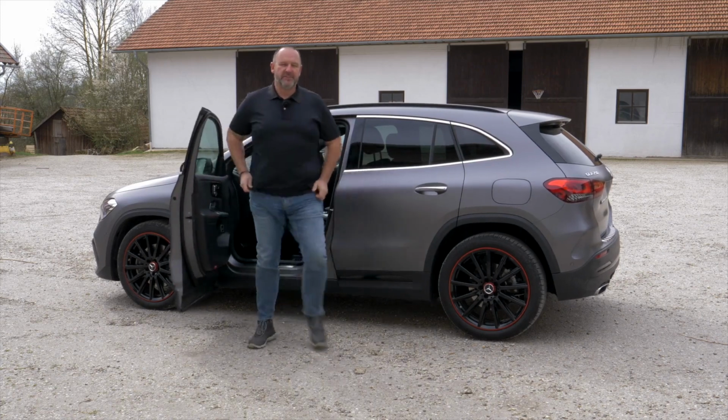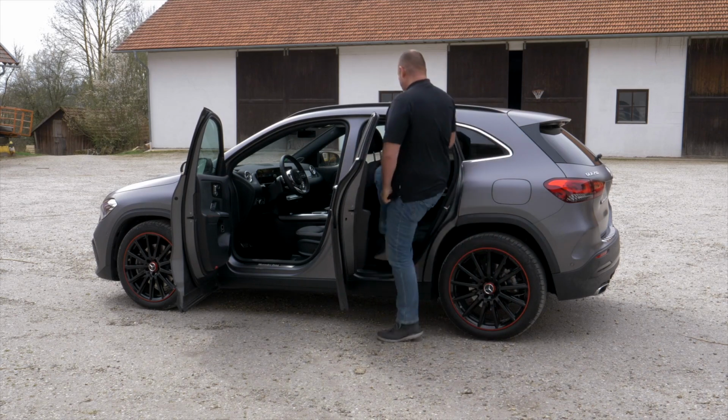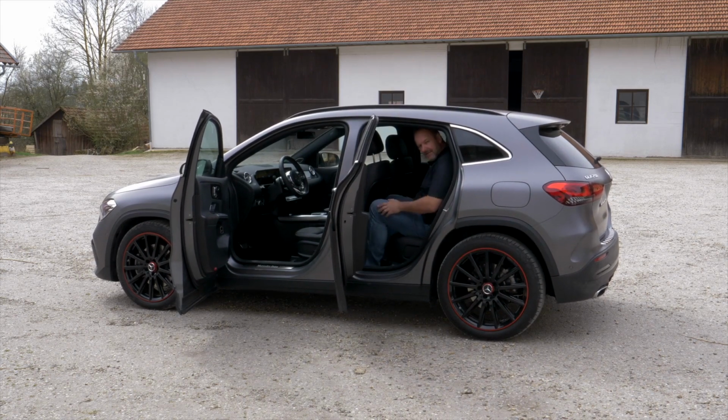So let's see if I fit behind me in the GLA. I didn't change my seating position, and I climb in quick because it's cold. As you see, there is enough headroom, so yeah, I will touch the top, but that works. In front of my knees I do have about 2 centimeters, so I would say it works, not for a long distance ride, but I'm nearly 2 meters tall and I do sit behind me.